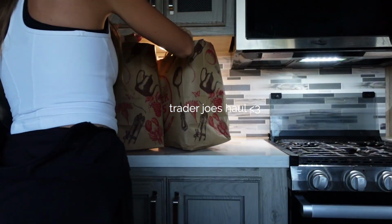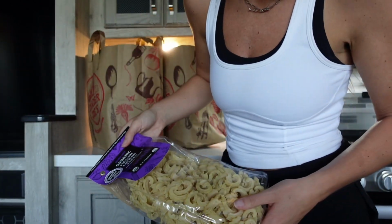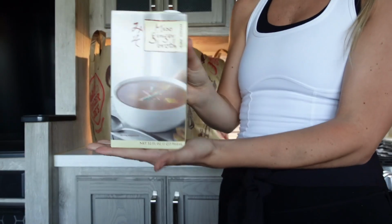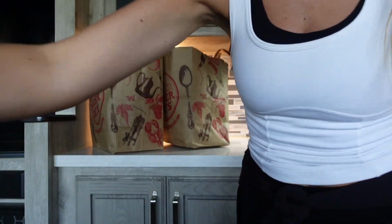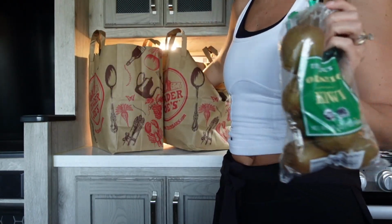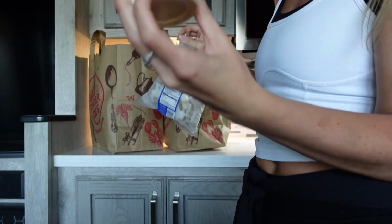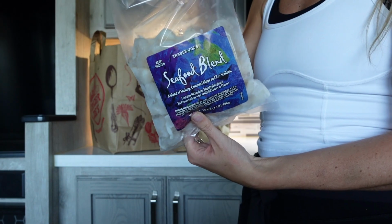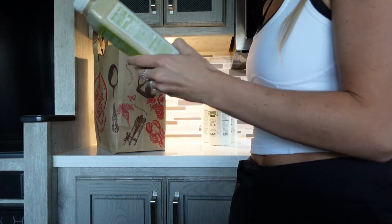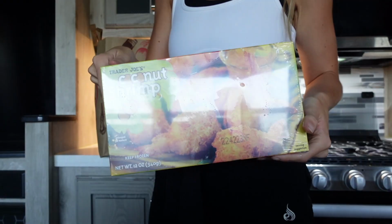Haul time! And these pastas, because they look real good. Cascatelli. Can you like stop throwing up on me? I got these. Oh, bananas, tomatoes, avocado. Got miso ginger broth. I don't know, I felt like it was gonna be yummy. Some squash, eggplant. This is a healthy haul. Kiwi, zucchini. I got this to try. Creamy cashew cultured yogurt. Pumpkin spice flavored. Seafood medley. Spinach. Sam drinks goat milk. That's disgusting. But I got him 3. I got some vegan Caesar dressing, seaweed, some vegan bolognese sauce, coconut shrimp.